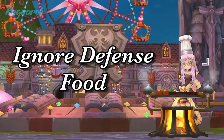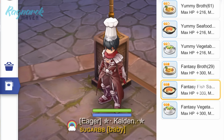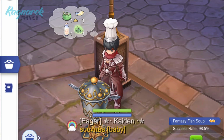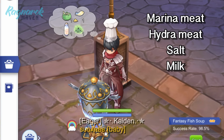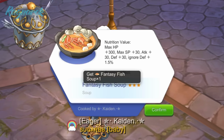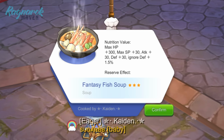Let's start with Ignore Defense food for skill-based physical damage. First up, we have the Fantasy Fish Soup. You would need a steaming cookware and the following ingredients: Marina meat, Hydra meat, salt, and milk. This will give us 30 attack and 1.5% ignore defense for each stack.